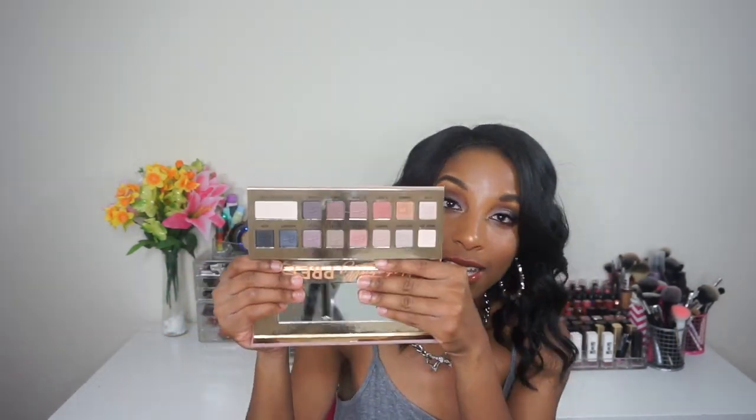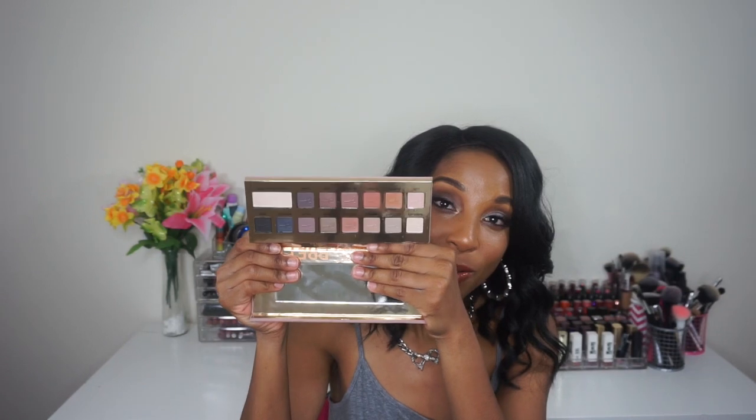All right, next product is going to be by It Cosmetics. It's their Naturally Pretty eyeshadow palette. I bought this palette a couple of years ago, and I don't even know why I purchased it, because look at the colors in here. What can I do with this eyeshadow palette? The colors in here are so light, so muted, and you only have like 1, 2, 3, 4 pops of colors in here.